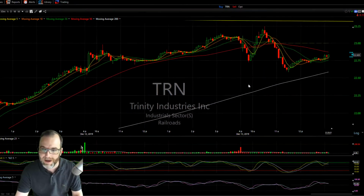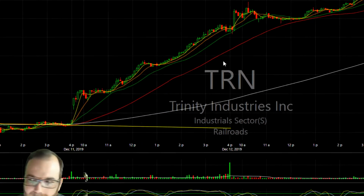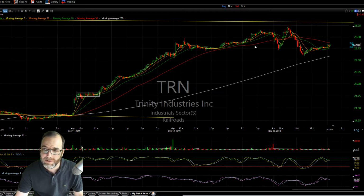If you look at it from the 5-minute chart, and we got to go back here a little bit to see that, you can see there's some nice consolidation right in here. And I'll highlight that for you. And then if it breaks above that consolidation, that's where you want to get long. So you get long at around 21.80, and then you just continue to ride this thing higher.